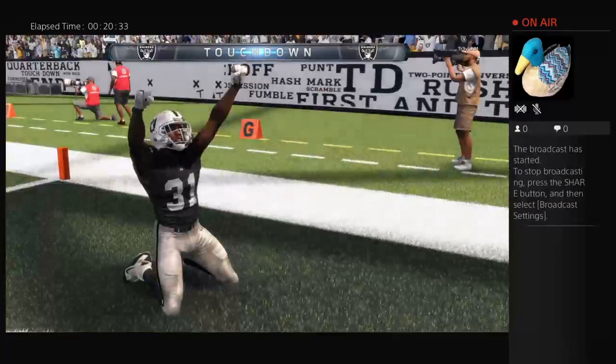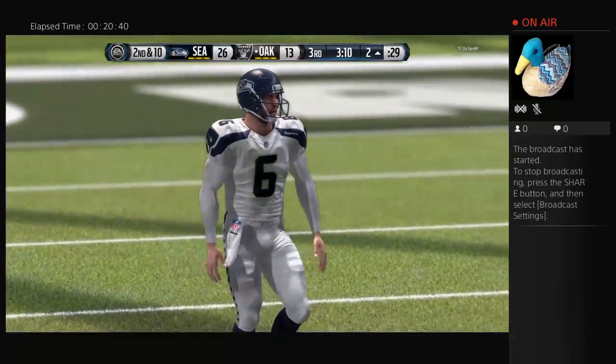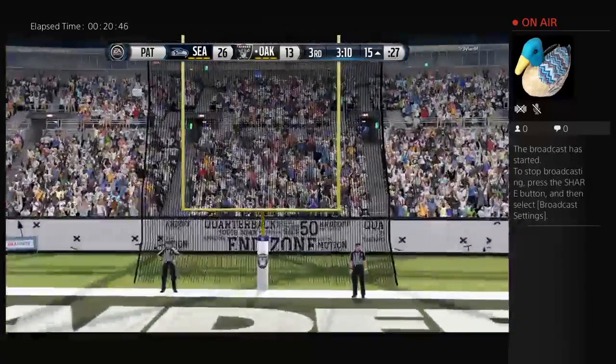What a catch. What an interception. And not only that, take it all the way back for a touchdown. You talk about deflating for an offense. Oh, shoot, that gets close to making them quit. It's good.